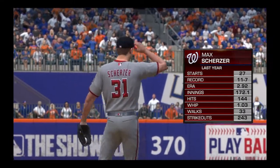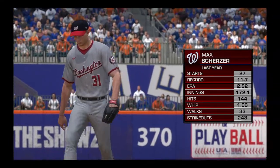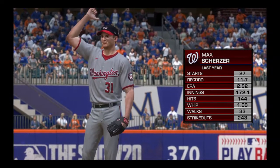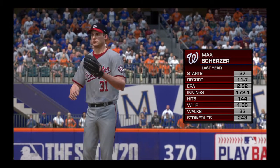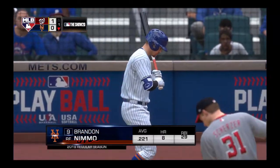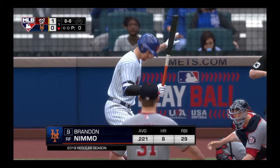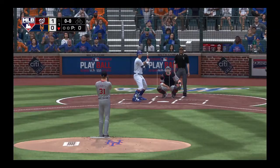Max Scherzer is on the mound for the season opener on the road in this one. What do you have for us on him, Danny? 200 strikeouts on the season last year. That's not an easy thing to do. You definitely consider this guy a strikeout pitcher, and if he brings the same stuff that he had last year into this new season, we could see more than 200 strikeouts 2 years in a row.